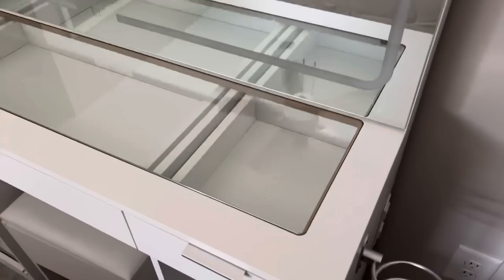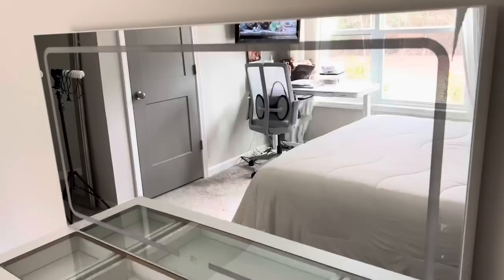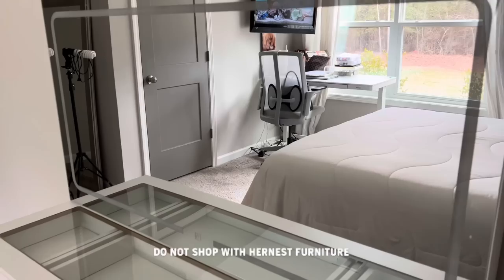This part of the drawer came damaged, so I had to put the sticker on it, y'all. Just a whole lot of it's cute, but it's not working. I did contact the company and they are working on fixing it, but your girl's not happy.